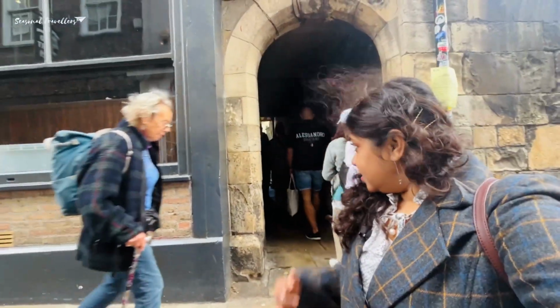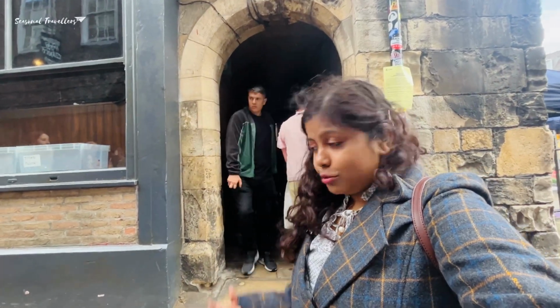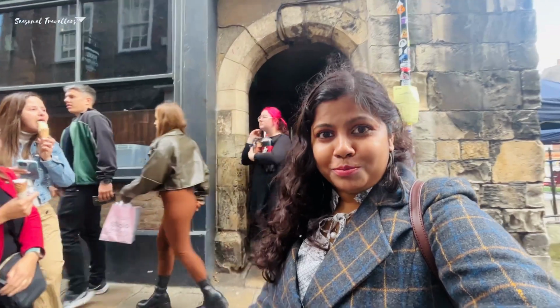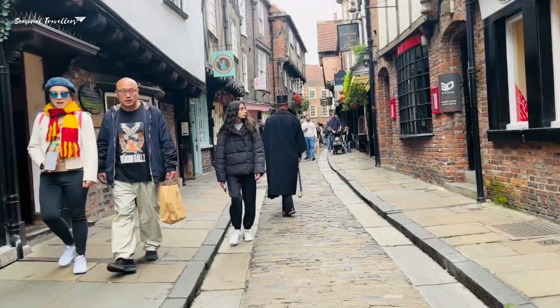Do you see the narrow lane behind me? In the Harry Potter movies, those kinds of lanes were used where Harry used to go and just boom, he used to disappear from these smaller lanes.